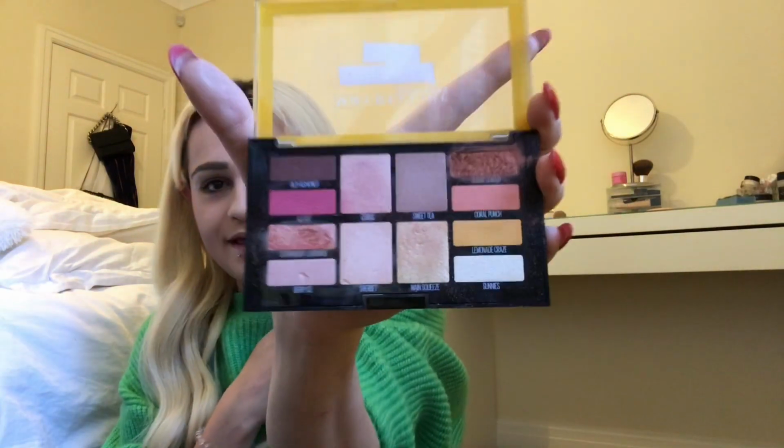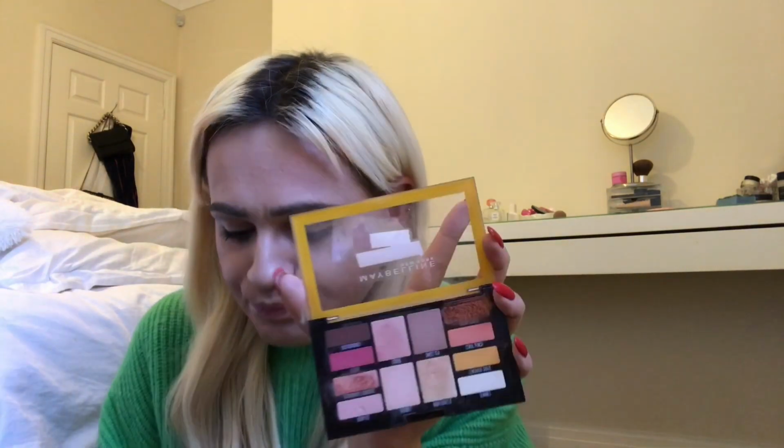So now I'm going to go on to my eyes. I want to do kind of an orangey, smoky eye, which I have done in the past. But I have this amazing metallic in this palette. It smells like lemonade. That's the palette here. And there's lots of shades. There's Old Fashioned, Ice Pop, Strawberry Lemonade, Berry Ice, Sherbet Citrus, Sweet Tea, Main Squeeze, Sunny's, Lemonade Craze, Coral Punch, and Sugar Coated. And I love this. I love this palette.